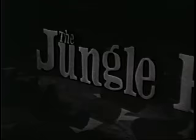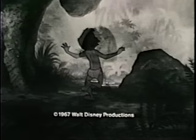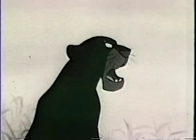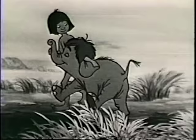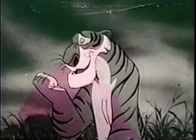From Walt Disney's new cartoon movie, Jungle Book. Royal Pudding presents the Jungle Book Disneykins. Watch closely as you play with them. You can almost see them come to life. Mowgli the man cub raised by wolves. Bagheera the panther. Colonel Hathi and baby elephant. His Majesty King Louie. Baloo the bear. And Shere Khan the man-eating tiger.